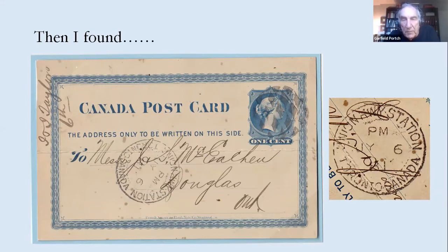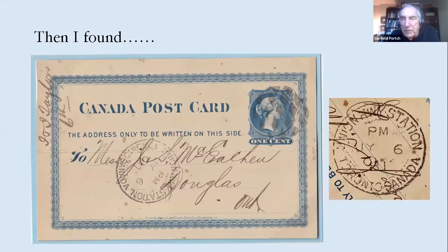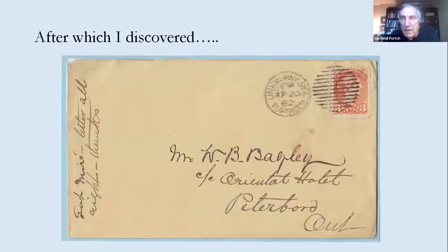There's no record of a post office being there before 1927. So where did this come from? Why is there a Toronto Union Railway Station marking? So I embarked on doing some looking, and I discovered another. Here we got a big fat circular date stamp. Now I've got a duplex cancellation dated 1882. And I think, gosh, there's got to be something going on down there.